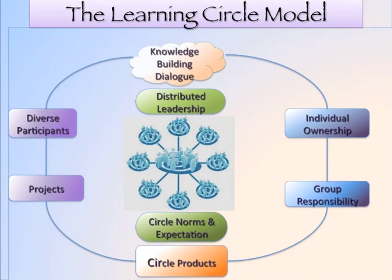So the learning circle model has a number of dimensions. We've touched on a few of them, and I will refer you to the learning circle site for more information. But let me just quickly say, individual ownership and group responsibility encapsulated in distributed leadership are critical. Diverse participants gives you widely varying perspectives that is helpful when you're thinking about an issue. The projects we talked about, dividing the task into smaller projects organized by a theme. There are circle norms and expectations, and then the outcomes from a learning circle are both the knowledge building dialogue and the circle product.